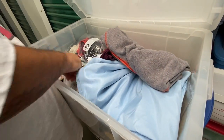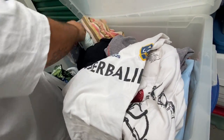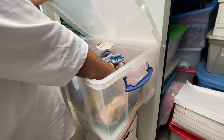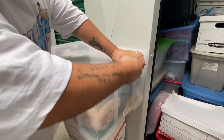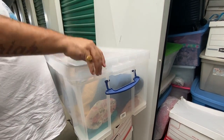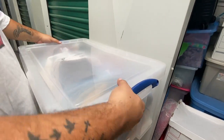Clothes, peanuts, Adidas, more clothes, and chonies. All right, safe to say those are clothes. Is it safe to say that? Yeah. Safe to say I can't close this box. Safe to say that? Yeah. Get it closed, but I can't close it. Ow. Got it. Ow. Got it.